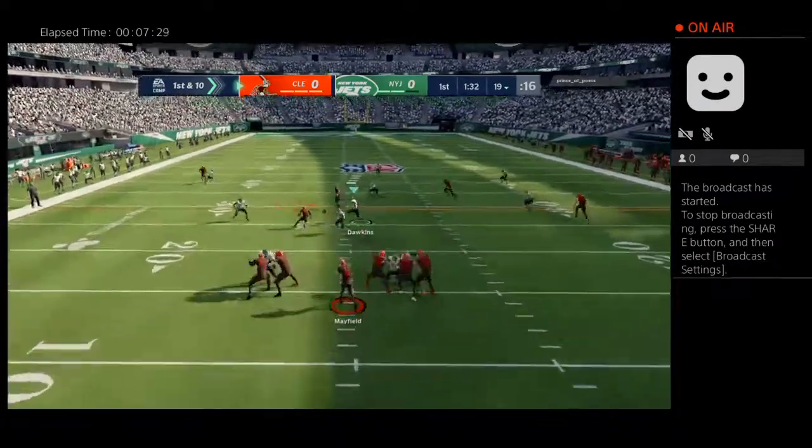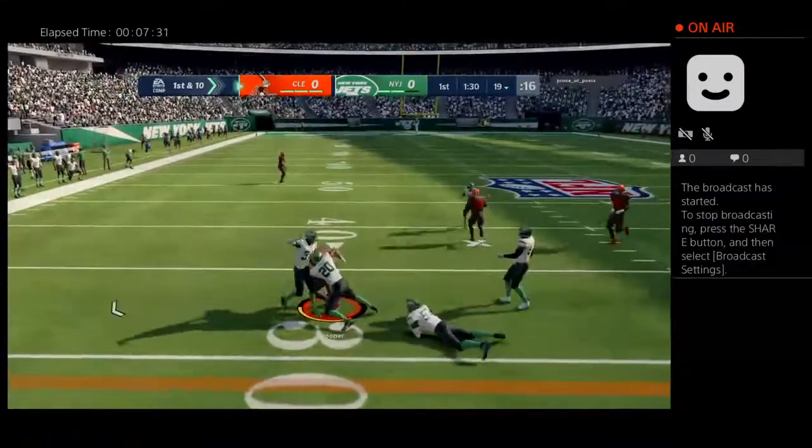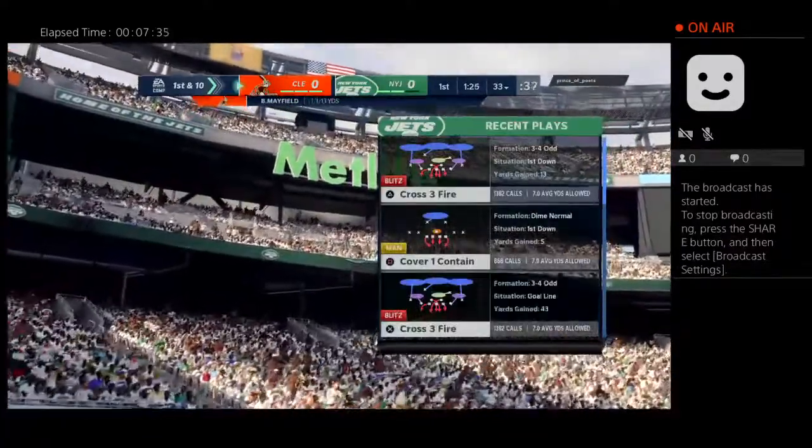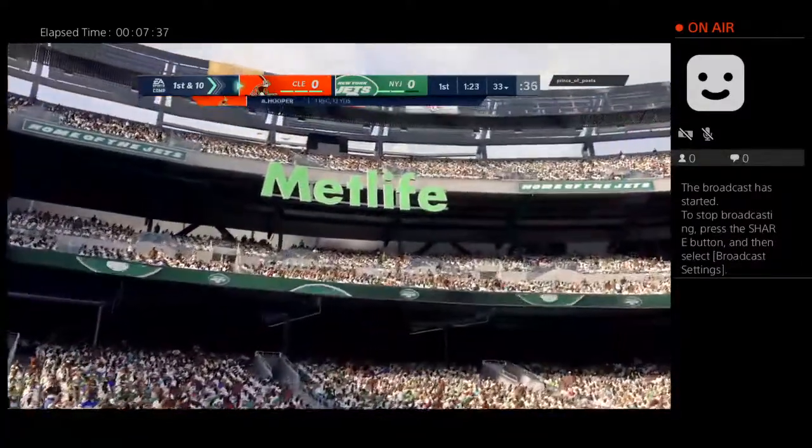Following the interception, Mayfield. And it's hauled in by Austin Hooper. And he's got it past the 30 before he's hit and dropped. Solid way to start the drive.